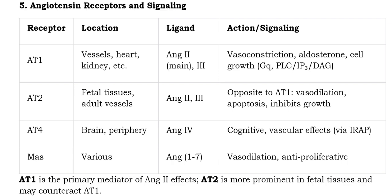A counter-regulatory role. Then you have the AT4 receptor, found in the brain, kidneys, heart, vessels. Angiotensin V seems to be its main ligand, and it's linked to cognition and maybe vascular effects, possibly via an enzyme called IRAP. And finally, the MAS receptor binds angiotensin 1-7 and mediates its generally protective effects, like vasodilation and anti-growth actions. So the key takeaway here, especially for the KMR Advise audience, is AT1 drives most of the main Ang2 effects we worry about clinically, while AT2, MAS, and maybe others provide some balance or opposing actions. Understanding those receptors is absolutely vital for figuring out how drugs can target this system, which we'll get to.